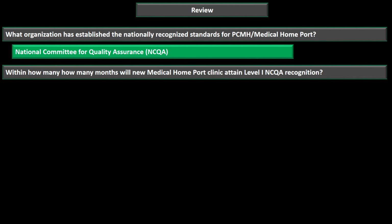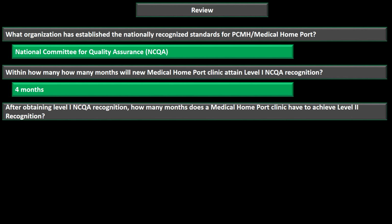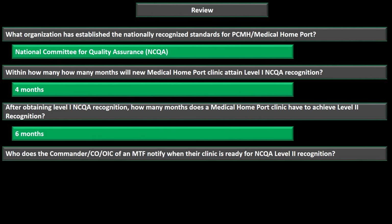Within how many months will a new medical home port clinic attain a level 1 NCQA recognition? They have to get that done within 4 months. After obtaining level 1 NCQA recognition, how many months does a medical home port clinic have to achieve level 2 recognition? 6 months, okay? So that means 10 months total to get to level 2.